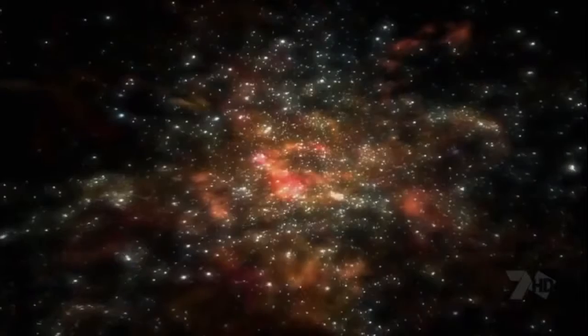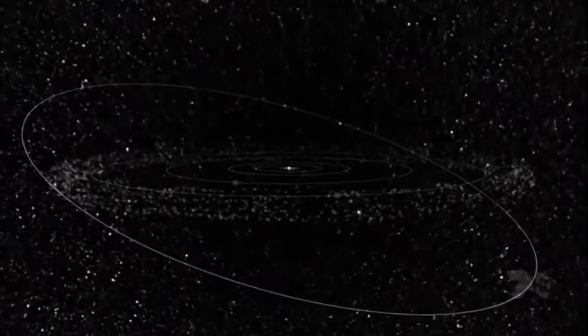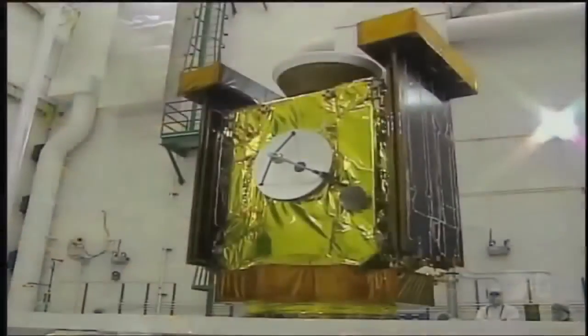Some of the samples we're collecting are older than the sun, older than the planets, and are interstellar grains that were incorporated in the solar system and in comets 4.5 billion years ago when the solar system formed. Scientists hope this comet dust will tell us about the origin of our solar system, how water and even life came to our planet.